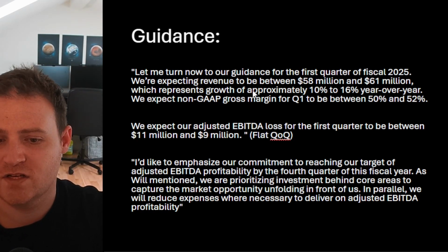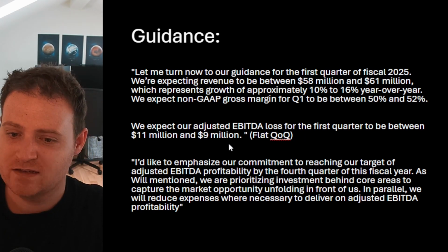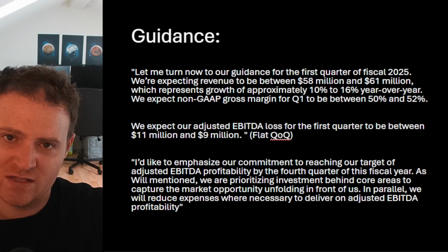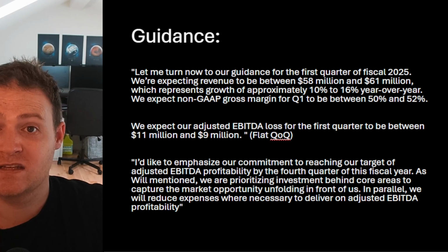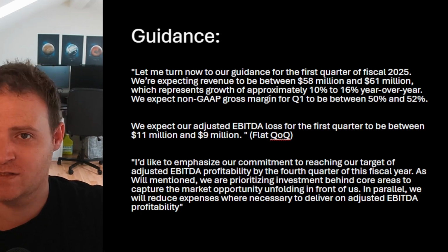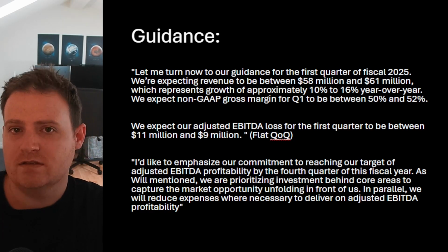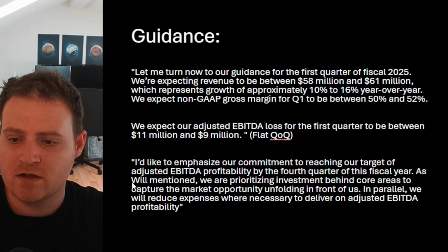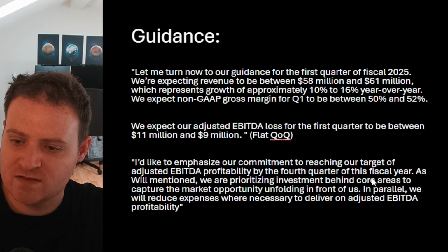They expect their adjusted EBITDA number to be -11 to -9 million in the quarter, which is pretty flat quarter over quarter as well, depending on where it falls in that range. We did see a -$10 million number last quarter. The CFO did also say, "I'd like to emphasize our commitment to reaching our target of adjusted EBITDA profitability by the fourth quarter of this fiscal year.